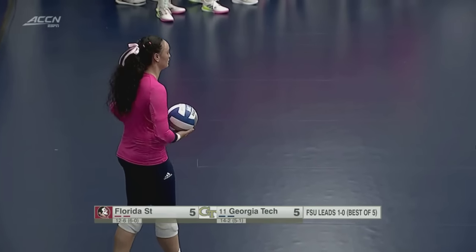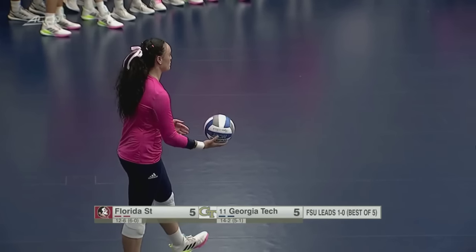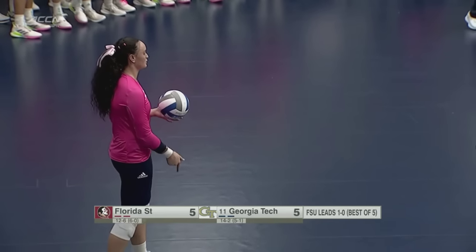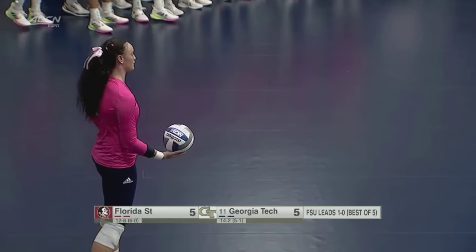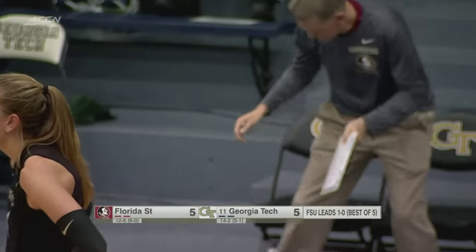So the game you're seeing from both sides right now, can you get your middles involved? For Georgia Tech, it's not working. You need to get your middles involved to open up the pin attack. For the Seminoles, that's where your offense is just automatic. Set, hit, kill.